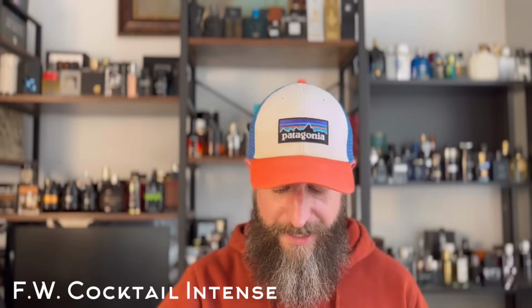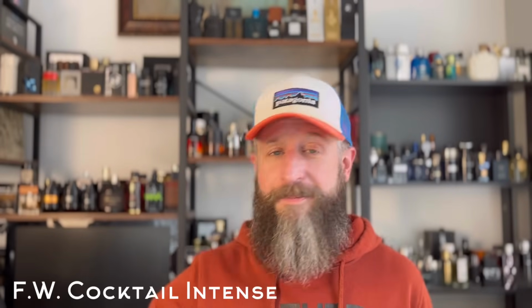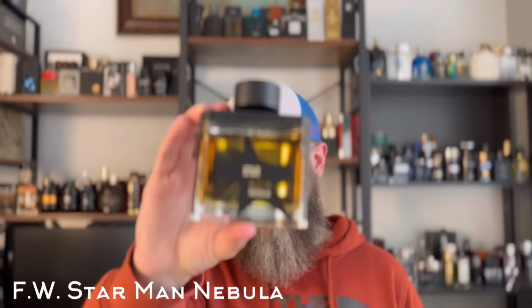Okay, next. This was the first clone from Fragrance World that I picked up maybe a year and a half ago. So I haven't been buying their fragrances for that long. I didn't know about them for that long. But this one, maybe a year and a half ago, I picked up because I saw that they had cloned a discontinued darling of the fragrance community, Mugler's Pure Malt. This is Fragrance World's Starmen Nebula.